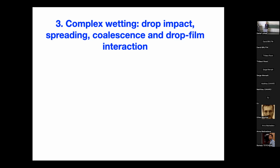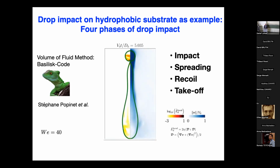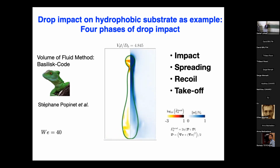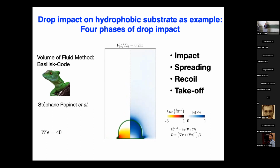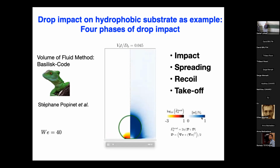So let's go to the third subject, the complex wetting, drop impact, spreading, coalescence, and drop film interaction. And as I know, Manuel is very fond of numerical simulations. I want to start with this numerical simulation here of the drop impact. It's done with the volume of fluid method and the Basilisk code developed by Stefan Poupinet and colleagues. Here you have drop impact with a Weber number of 40. And what you see is the impact, the spreading, and then the recoil, because in this case it's the hydrophobic substrate, and the takeoff. On the left, you see the local energy dissipation, and on the right, you see the velocity.